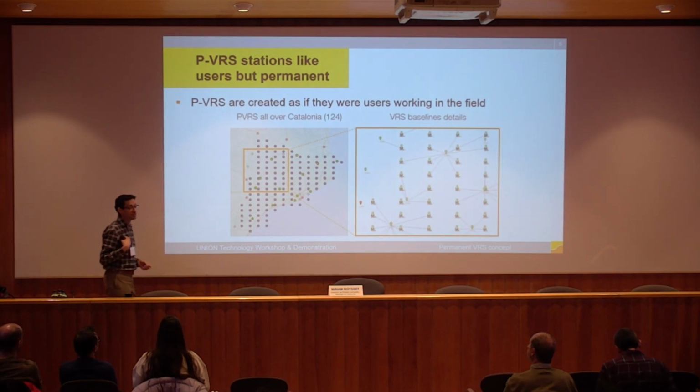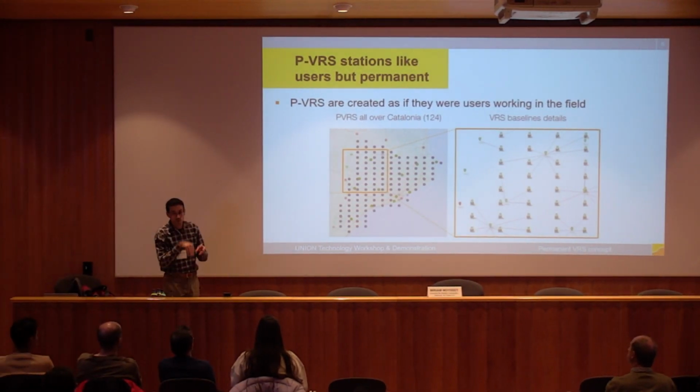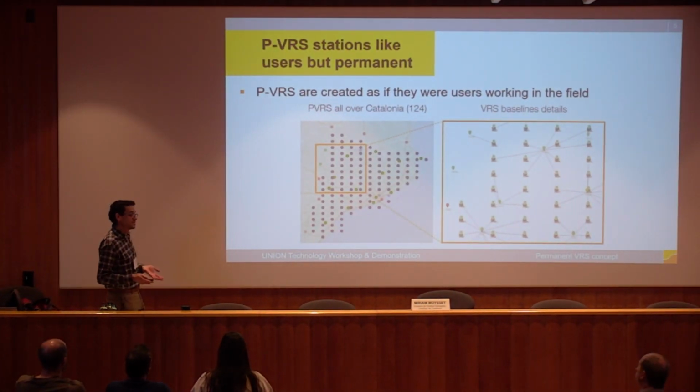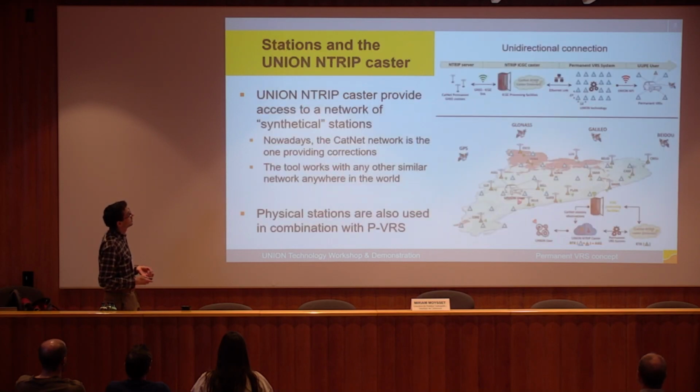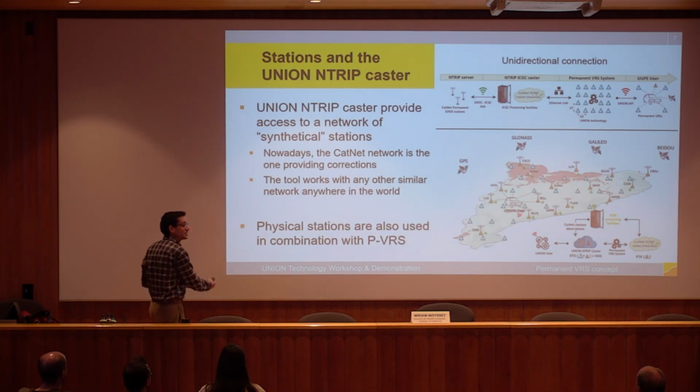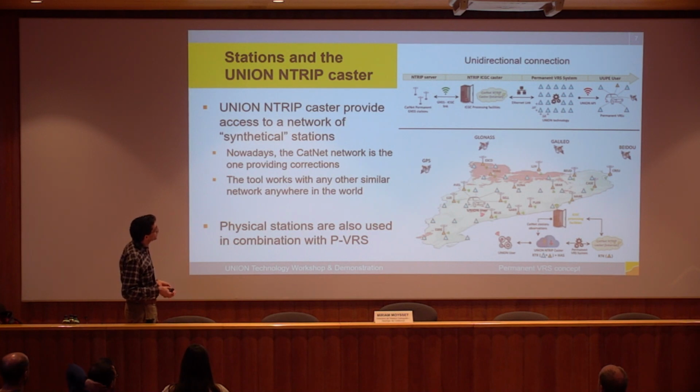The data that we are getting from these stations is the one that we are broadcasting to the UNCaster. In fact, it's exactly the same as if they were users, so they are already created and they are already available. And this is the way that the Union Ntripcaster performs when these stations are available. The Union Ntripcaster provides access to all these synthetic stations.